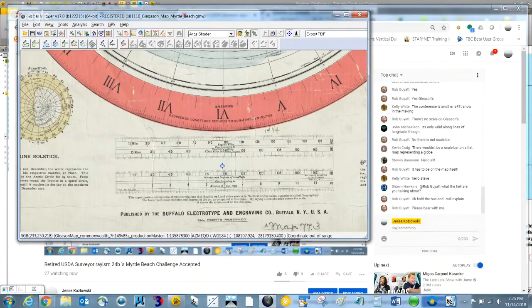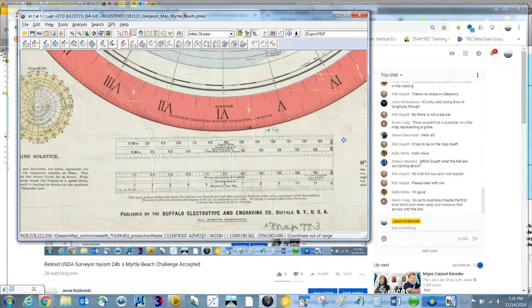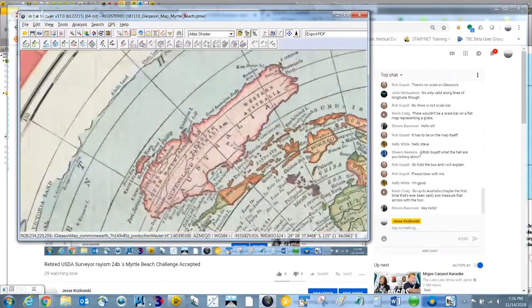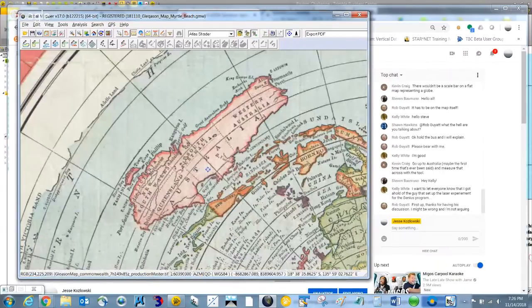Hey, Kelly White. It's been a while since I've seen your name. How you doing? We're bearing with Rob right now. He's going to tell us he wanted us to see a scale bar. Hey, I'm just talking to fill in time, Rob, not rushing you. Okay, Kevin wants to measure over here. This is fun. Okay, yeah, I know you're not arguing.